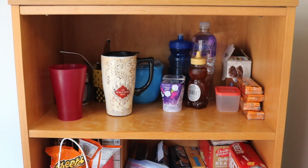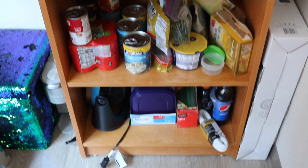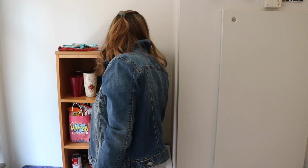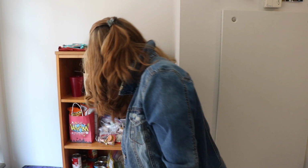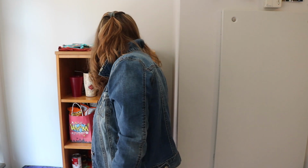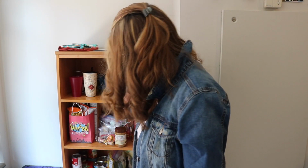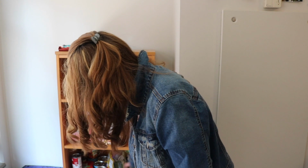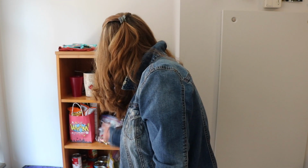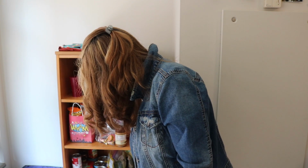The first shelf is just mugs and glasses and silverware. I have a few snacks here like gum and honey, and some chocolate cake mugs and some crackers. And then the second row is where we got a lot of our food going on. I have granola bars, cereal, candy, chips, peanut butter, raisins, popcorn, Cheez-Its. And then the next shelf is all of my canned goods, ravioli, soup, more crackers, macaroni and cheese. I have tea bags, gummy bears, and then the last shelf is some drinks and takeout containers.